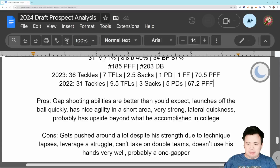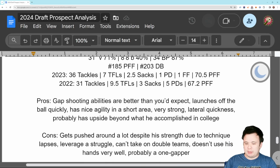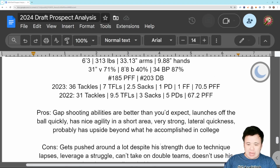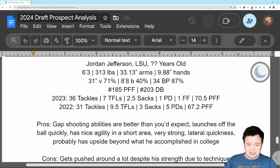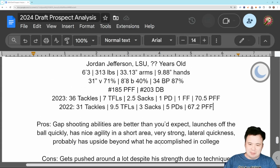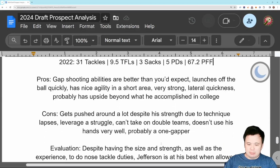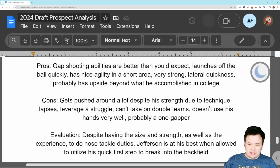Not really a double team guy, not really a guy who takes on double teams. Doesn't use his hands as well as you would like. That's part of what I was saying earlier about him getting pushed around, even though he's stronger than pretty much everybody he goes up against. And I don't even know if he really is a nose tackle. He's a nose tackle on paper because of his size and his combine performance, but he might be a one gapper. He might actually be a gap shooter.